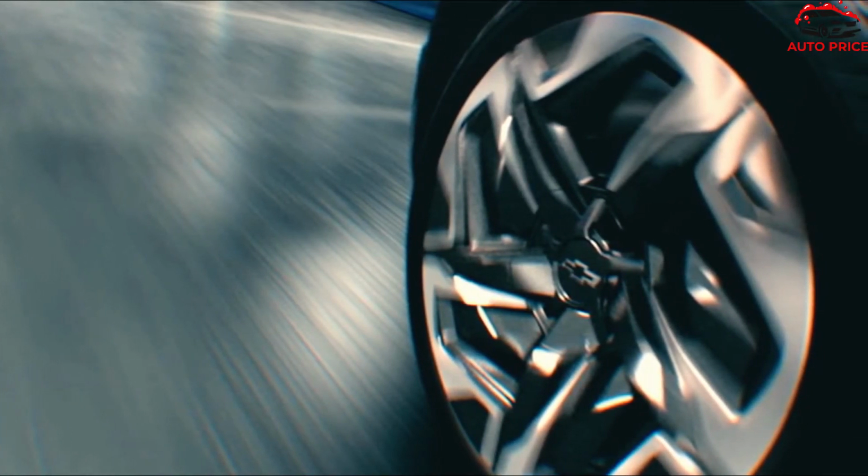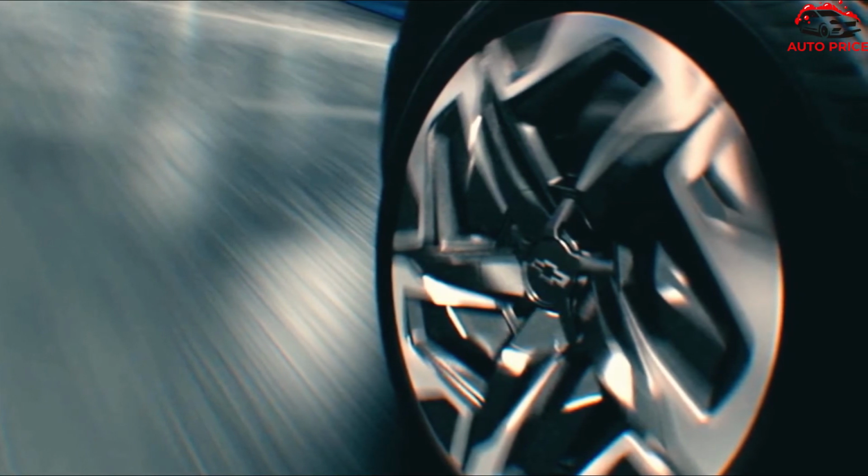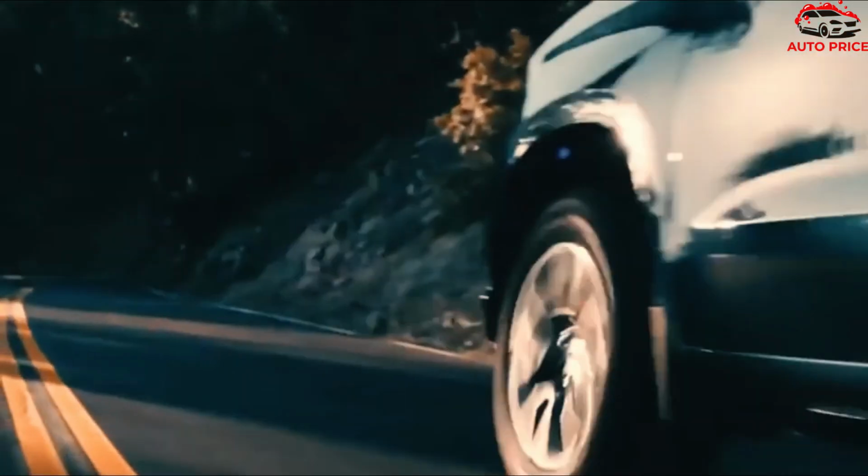The Silverado is usable, too. Chevy provides exceptionally spacious bed options, clever rear bumper corner.